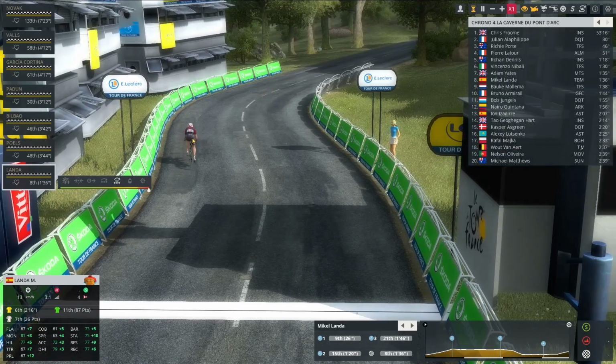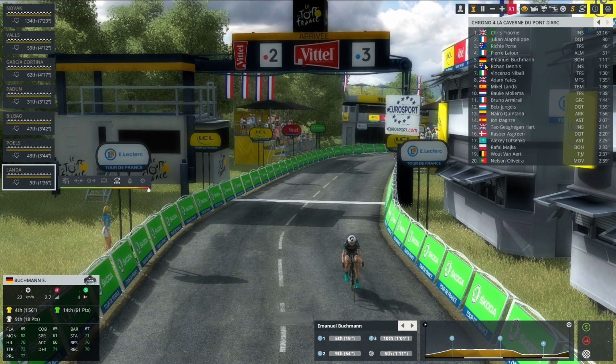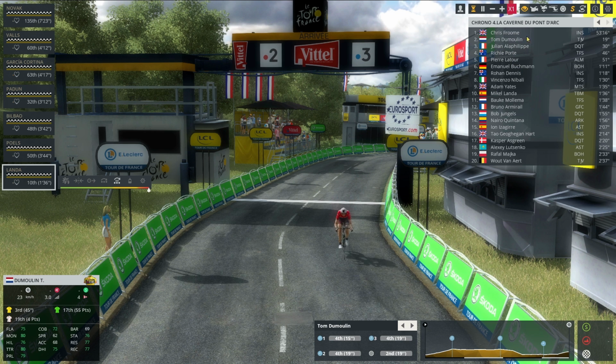Froome takes the best time ahead of Alaphilippe. So Emmanuel Buchmann coming across the line. He was in 4th place and he goes 5th on the day. Good time for him. 1 minute down on Froome though. Next we have Tom Dumoulin and he's behind Chris Froome by 19 seconds. That is a surprise for Tom Dumoulin.